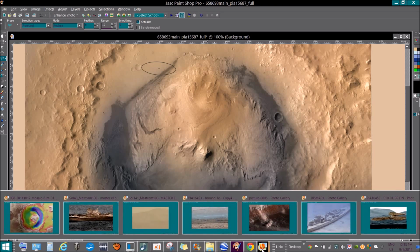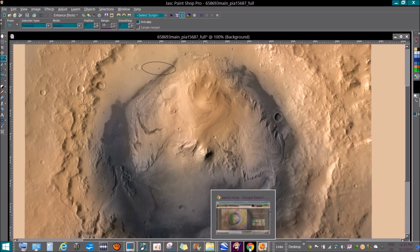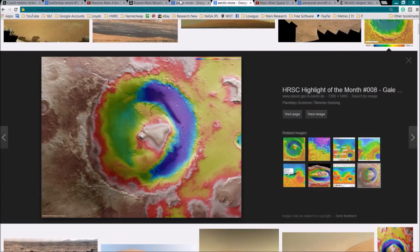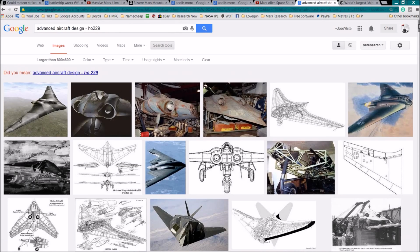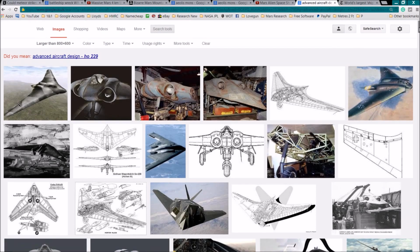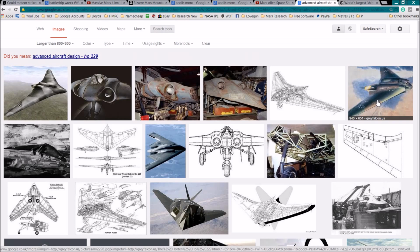I've got a lot of stuff up here, bear with me. It's probably up here. Okay, now here's the better image that I will show you in a second. Now look at this. Now this is World War II. The Horton 229, predecessor to all the stealth aircraft that the Americans copied from this aircraft. This was the original stealth bomber or stealth aircraft, made from composite materials, highly advanced jet aircraft.